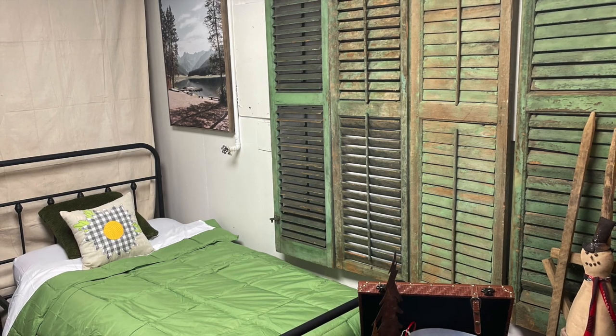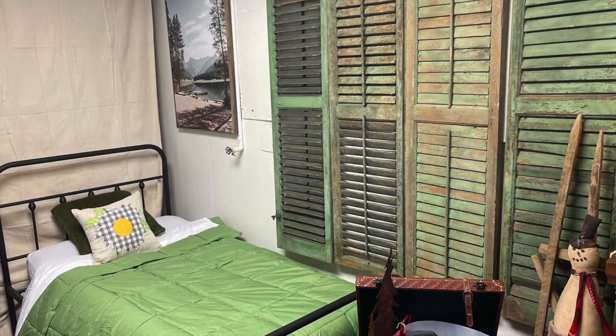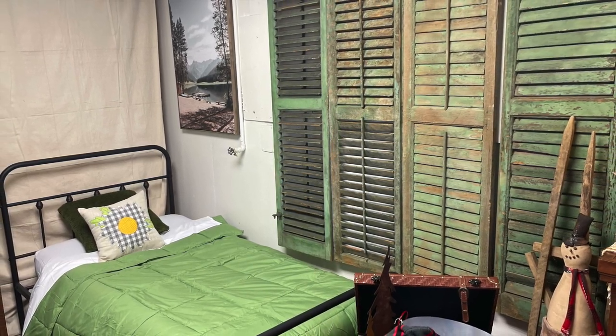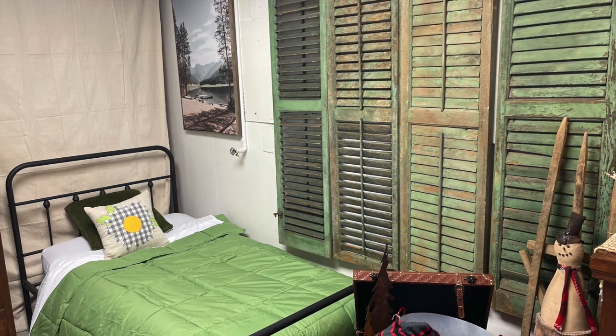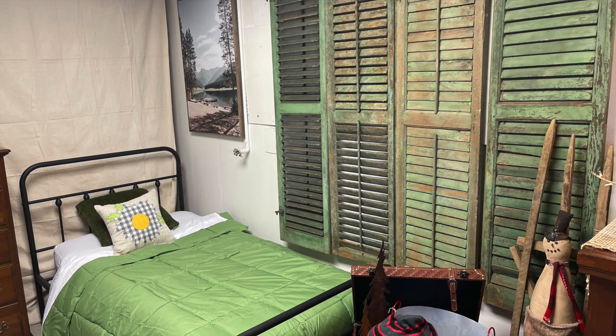See the green color throughout this booth by putting all of those shutters together. It really makes a statement. A lot of people might kind of put them all over the space, but grouping them together and having the cover on the bed match really brought this simple space together.